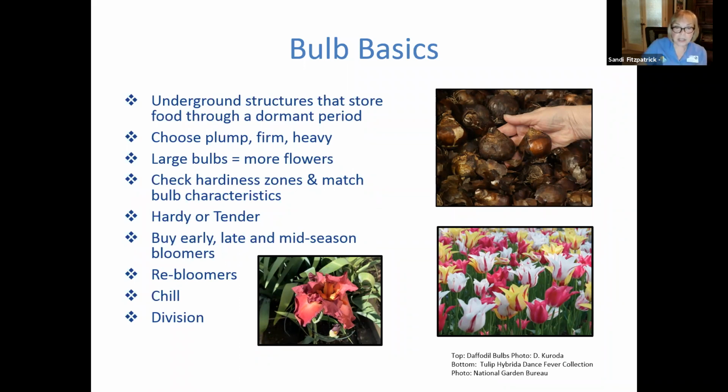And generally speaking, most bulbs require a division about every 3 to 5 years. You do that to expand the bulb population that you have and make sure you can prevent disease. That would be our basics for bulbs.